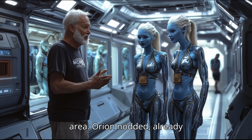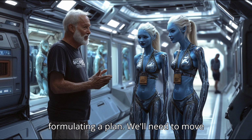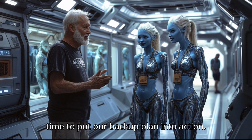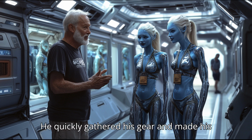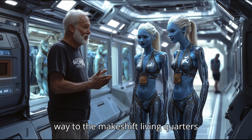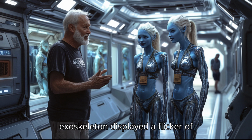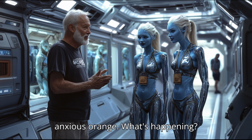Orion nodded, already formulating a plan. "We'll need to move the ship to a more secure location. It's time to put our backup plan into action." He quickly gathered his gear and made his way to the makeshift living quarters where Lyra and Tira were already stirring. Lyra's skin shifted to a worried shade of deep red, while Tira's exoskeleton displayed a flicker of anxious orange.